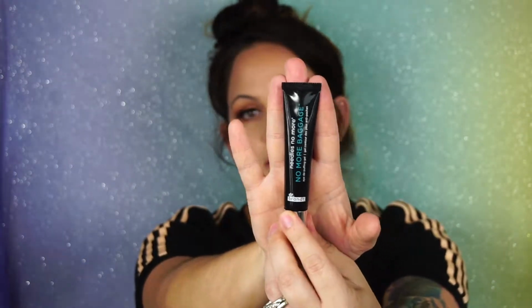The next one is Needles No More, No More Baggage Eye Puffing Gel by Dr. Brandt. And I will say that is one thing I do enjoy in these boxes, the Dr. Brandt products that I've been getting. After your eye moisturizer, warm a tiny amount between fingers and gently pat directly on bags and dark circles. Use alone or under eye makeup. So I guess you can put it on day or night.